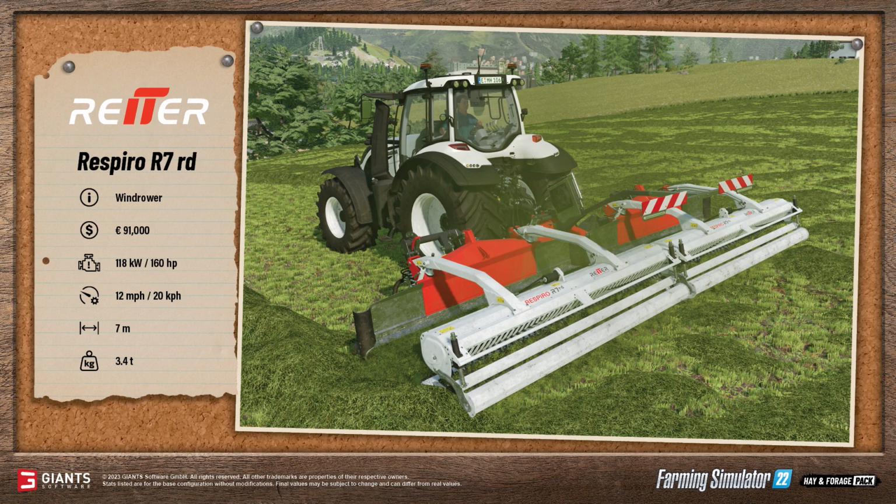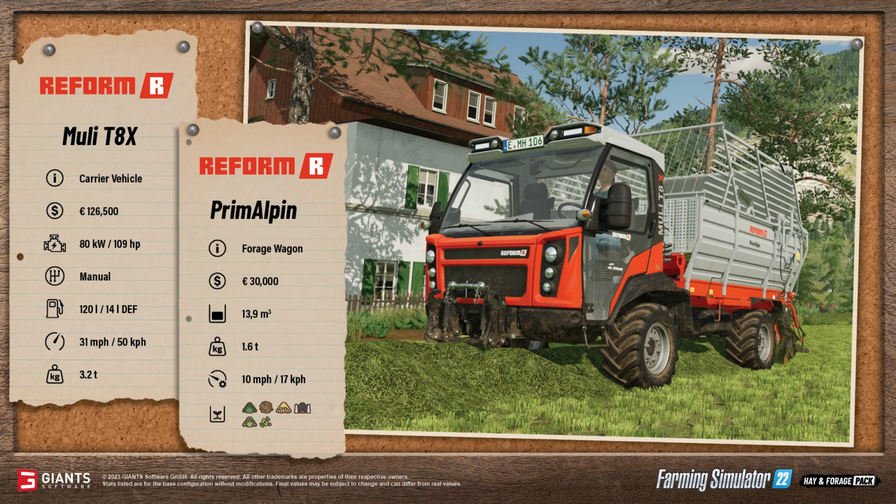Very nice indeed. So next up, we've got the Reform R Mully T8X. It's going to be a carrier vehicle, so sort of like a Swiss Army knife, just chuck things on the back. 126.5 grand to buy. It's got a 109 horsepower engine, manual gearbox, 120 litre fuel tank, 31 mile an hour, 50 kilometre an hour top speed. And that's going to be carrying the Reform R Prim Alpine forage wagon.